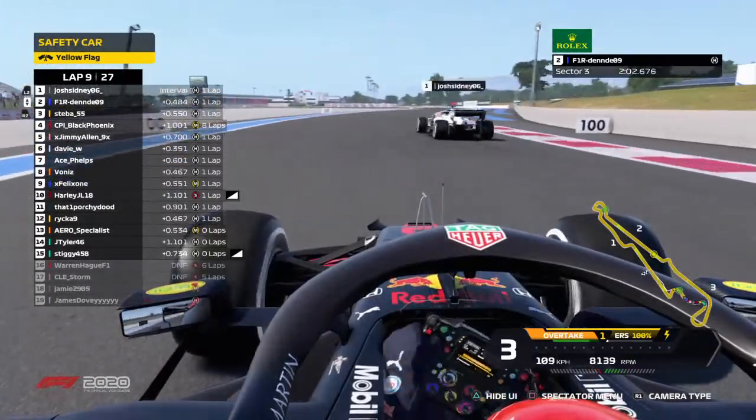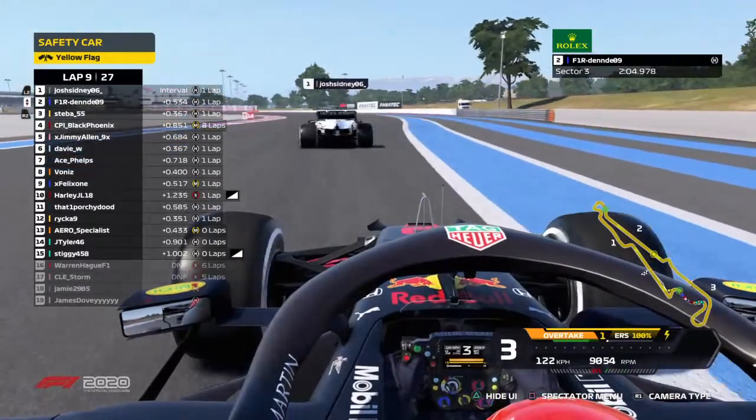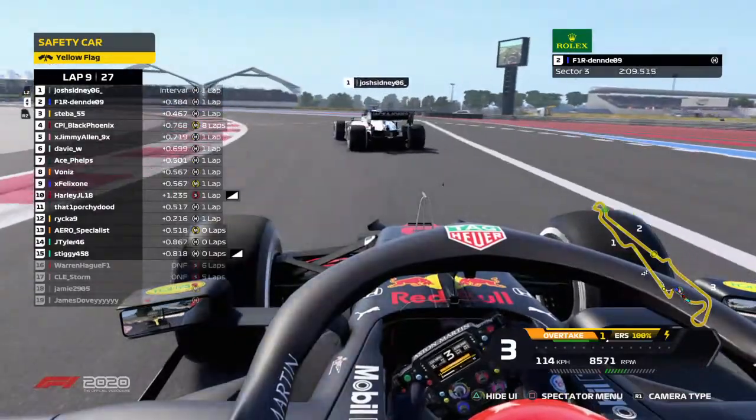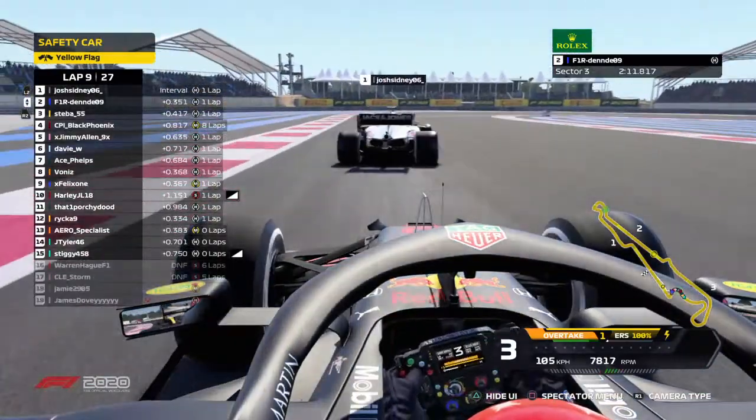I went onto a YouTube video and searched up real camera video settings, so the Red Bull looks very, very cool as well. I need to enable them on most cars because I forgot to re-enable it.